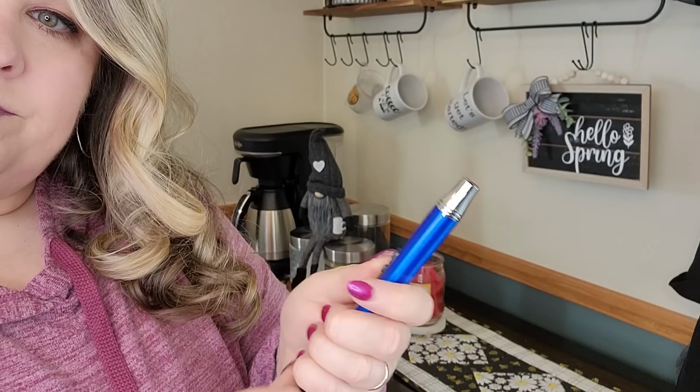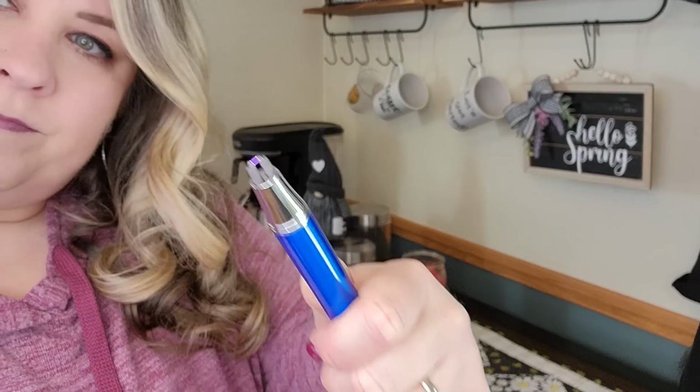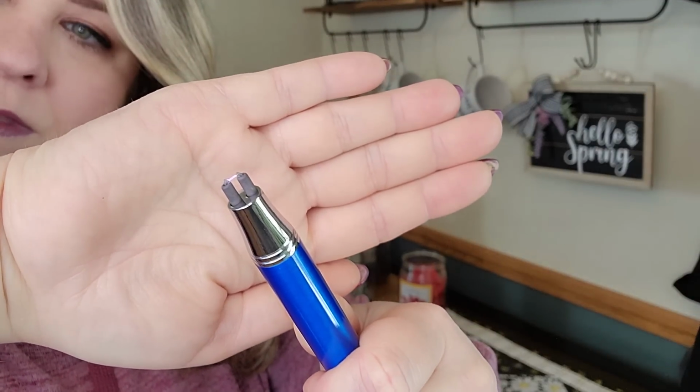So I wanted to get one of these rechargeable lighters. They do have these on Temu. These are nice because they're actually flameless. When you slide the little slide up on the lighter, it does create a little electric current in there, and that's what you light your candle with.